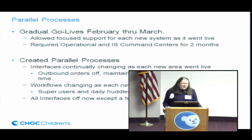So then we created what we called parallel processes. We did gradual go-lives from February through March of this year. So we went live first with laboratory, and then we went with radiology, and with radiology we had to do anesthesia, and then we did the operating room and brought those up gradually.